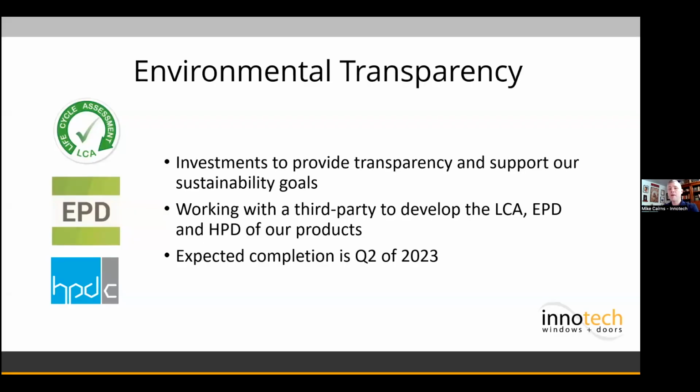And the sixth measurable performance factor is environmental transparency. In the past few slides, I've mainly focused on how a high performance window can impact a building's energy efficiency, which is increasingly now referred to as operational carbon. But what about a building or product's embodied carbon?